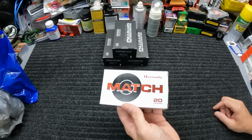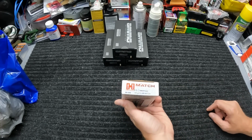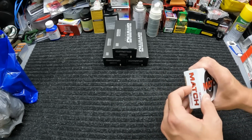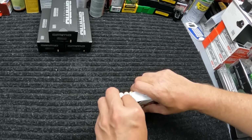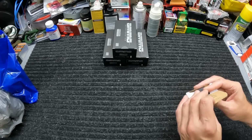And then the other thing I ended up picking up was a box of this 6.5 Creedmoor y'all saw in there. This is the Hornady Match 6.5 140 grain ELD Match projectiles in them, so pretty nice 6.5 Creedmoor ammo. It's definitely not the most cheap ammo, but pretty nice stuff. I'm still on the fence on what exactly I want to pick up in 6.5 Creedmoor.